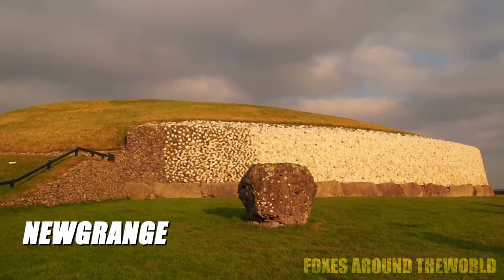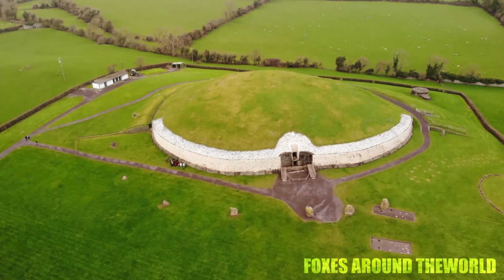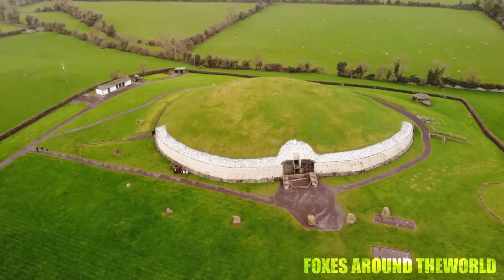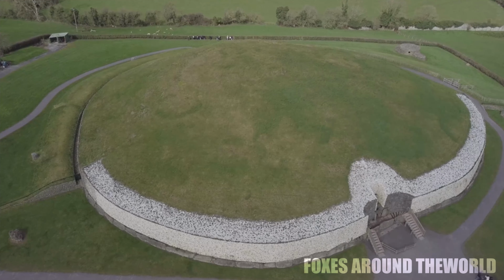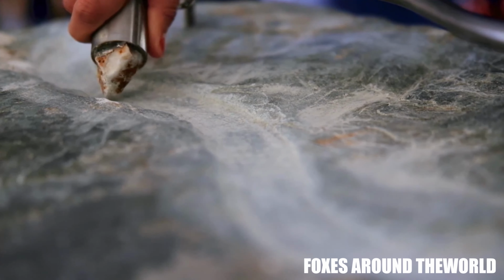Newgrange. Newgrange is an important archaeological site in Ireland, dating back to around 3200 BC. It is believed to have been a mass grave for the prehistoric community in the area. It is distinguished by its unique design, as it consists of a huge, circular mound surrounded by a long internal corridor.